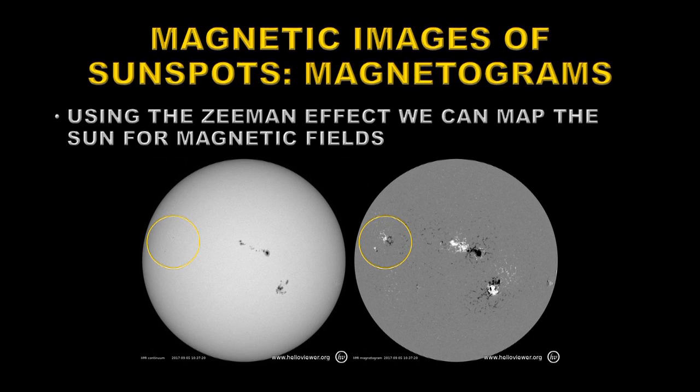Now, you'll note that there are areas where there is magnetic field and only very weak spots, and even some areas where there is magnetic field but no spots. So there seems to be some sort of threshold required to be able to produce a sunspot.